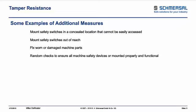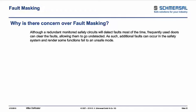There's something wrong with that, whether it's personnel issues or there's a design in the machine or the combination of the two, they need to be addressed. So doing random checks and routine audits to make sure the safety devices are fully in place and functional during different times of the operation of the machine. So that was tamper resistance.